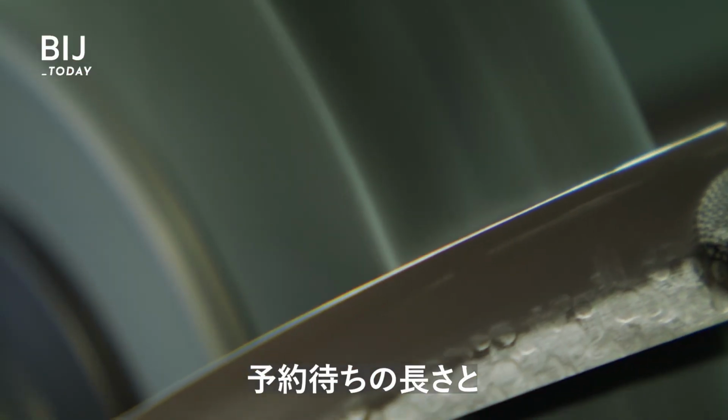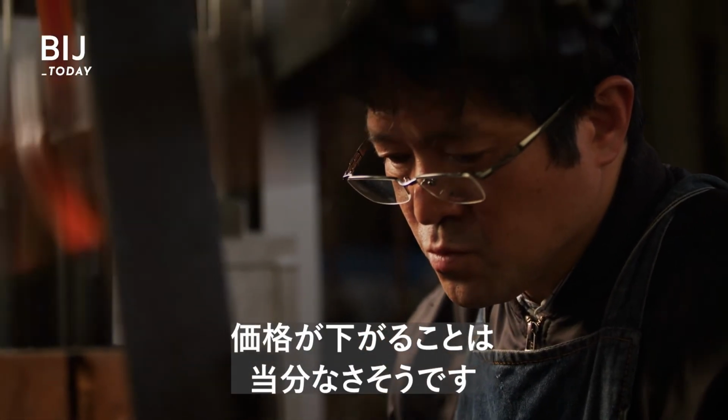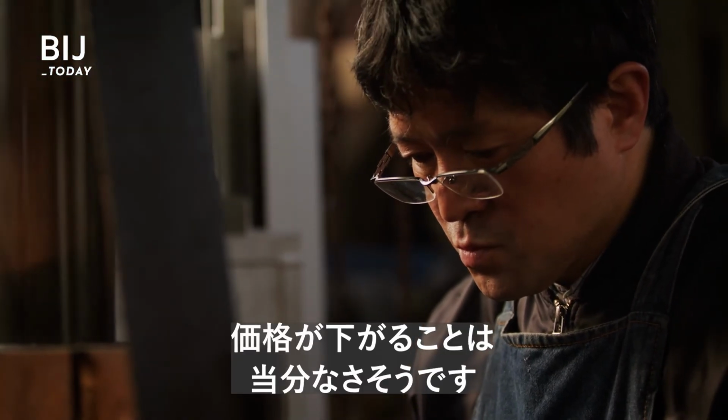With that kind of wait time, coupled with the decades of training required to master this craft, it's likely these pieces will remain costly for years to come.